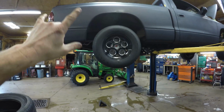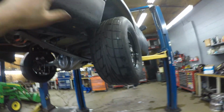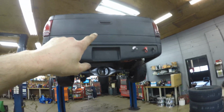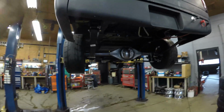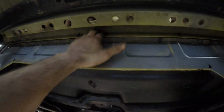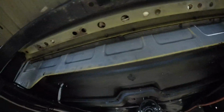As far as the bed, I'm going to basically slice the bed up and just keep the bed sides, just keep these outer skins. I'm going to lose the bed floor and the inner fenders. The factory tailgate's getting replaced with a Harry's Glass tailgate. The inner factory sides are gone, and the front of the bed will be gone also. So even this part here will be gone. This is the back of the cab, but all this will be gone.